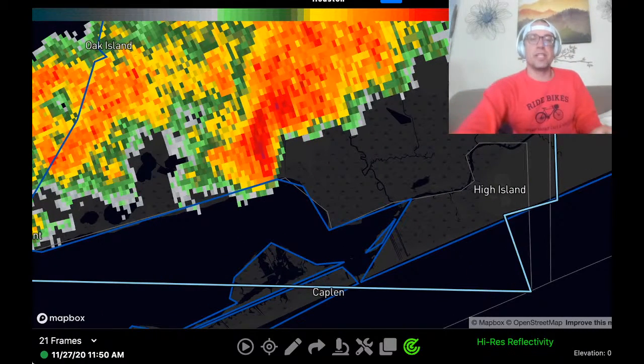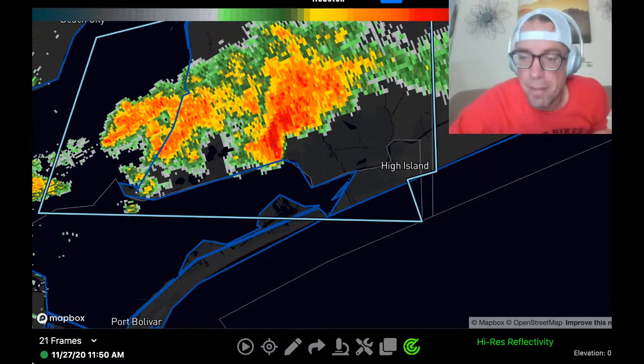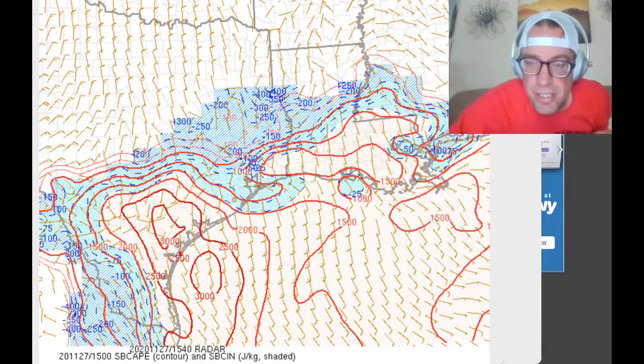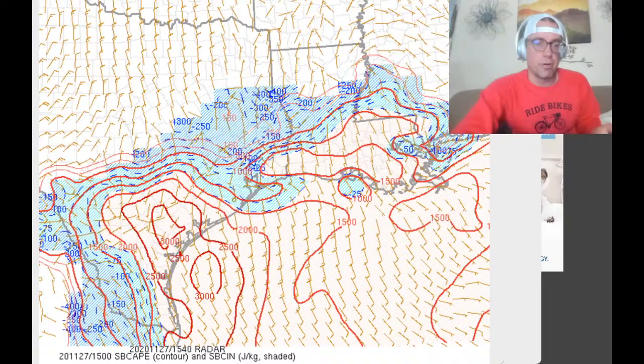It's kind of losing its punch. I think there is a little bit of convective inhibition at the low levels here, as sampled by the RAP. Here you can see some of that convective inhibition across the coastal areas to the east of Houston, including the Bolivar Peninsula. This storm could be getting a little impeded by that low-level convective inhibition that maybe wasn't present as it was passing over the very warm waters of Galveston Bay. But that's the storm that we're watching right now.